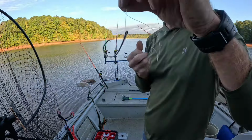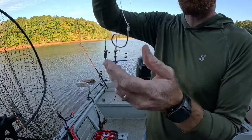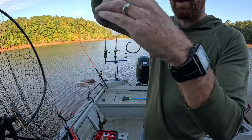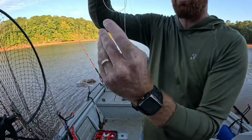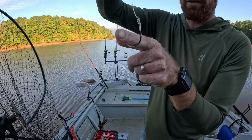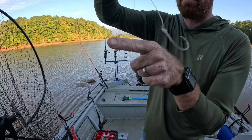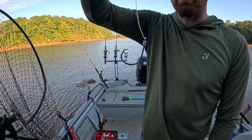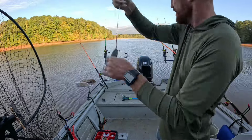Now, here's why I like this snell knot. You see how that thing is kind of curled in right here? So when that fish grabs this thing, if it happens to grab up high or grabs low, this thing has got a little bit of a trigger effect. So it comes down and it pulls on there. That's the way you want your hook to look when you get through with it. So that's it.